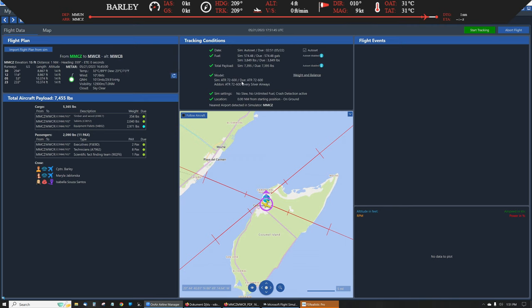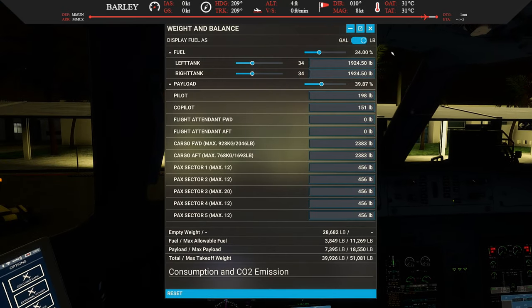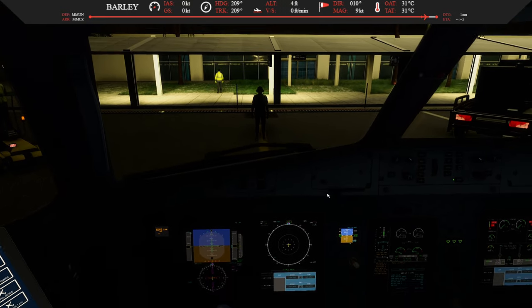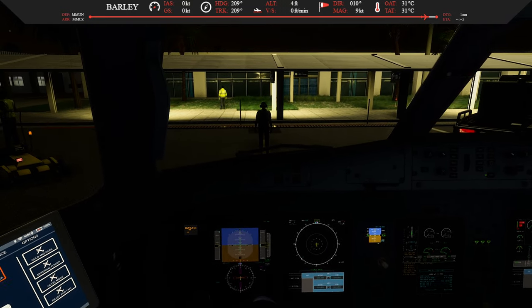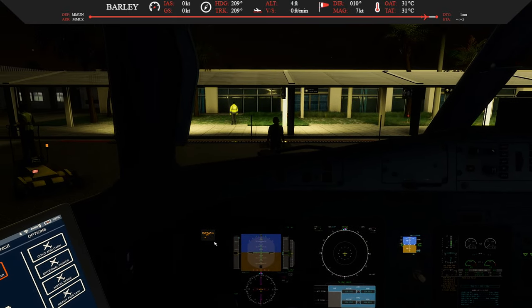48. Fuel is set for 251. That's correct. All right, start tracking. Minimize. We're back here. We're done with that. We're set to turn. We are loaded at 134. That was almost 20 minutes.